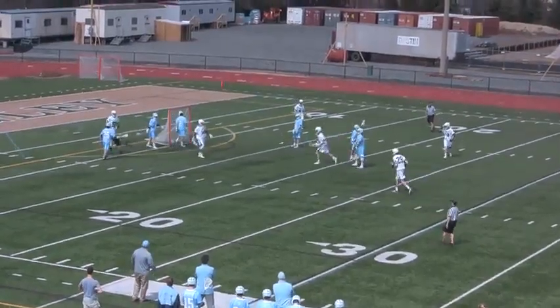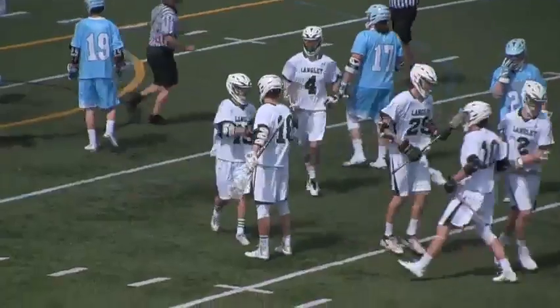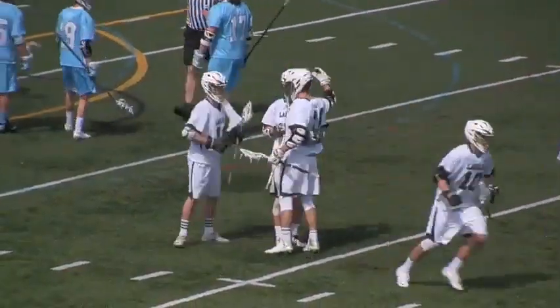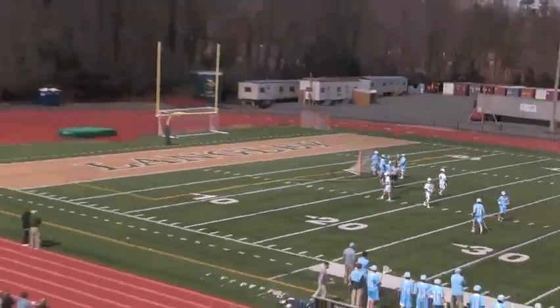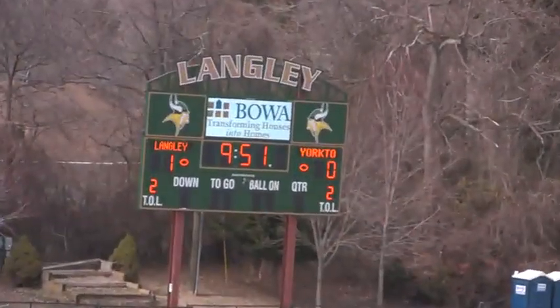The play and a goal by number 16, Weston Simonides. Assist on the play by number 15, Gunnar Okeson. And the Saxons take the lead 1-0 with 9:51 left to go here in the first quarter.